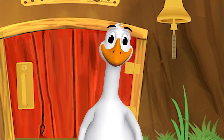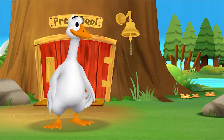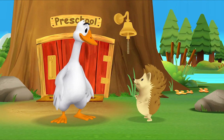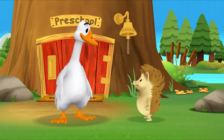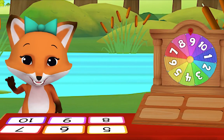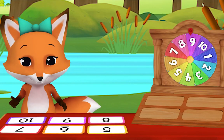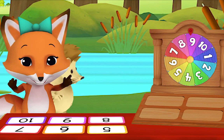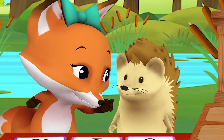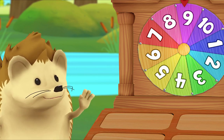Hello, friend. It's so good to see you again. Mr. Goose! Fox has a game she wants to play with all of us. Well, let's see what it is. I made up a game called Show Me. But first, we'll need a number. Hedgehog, spin the wheel. Oh, goody!